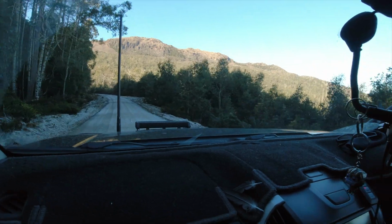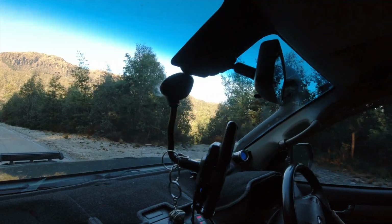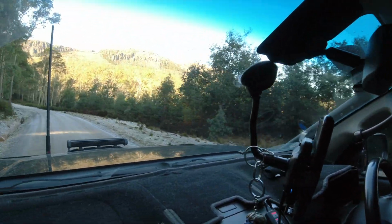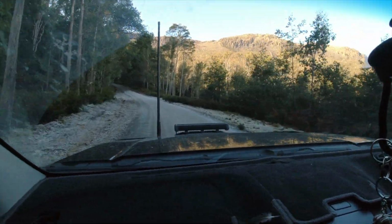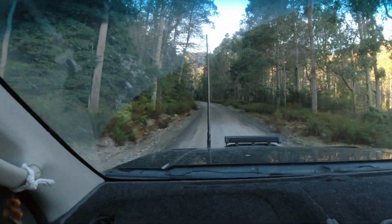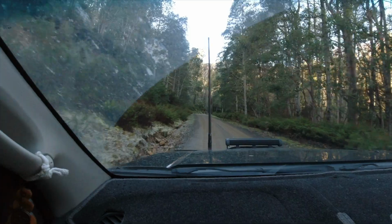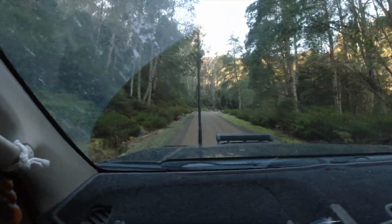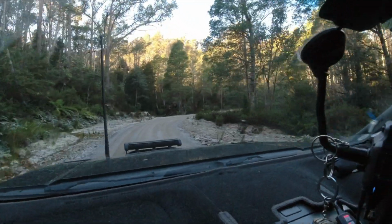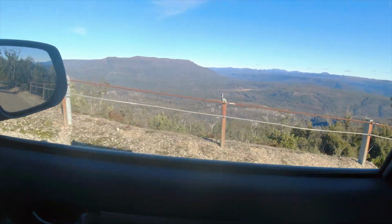Just driving up to Devil's Gullet for a look. We'll probably have some lunch up there, and the road on the way up is still frozen at 1:15 in the afternoon. So she's been fairly cold all night, and today my temperature gauge outside the car saying it's 5 degrees. So it's a nice drive going up through here. Wayne's official cameraman. Right there, that's heading across towards Cradle Mountain.